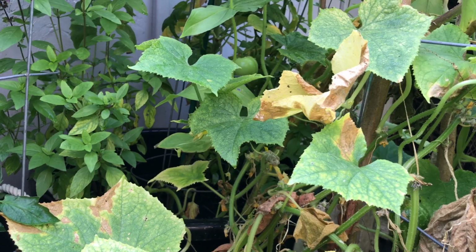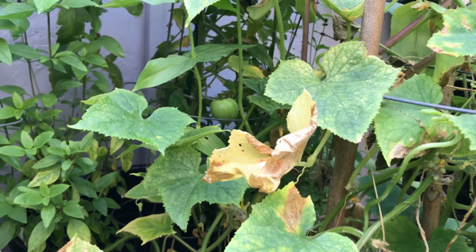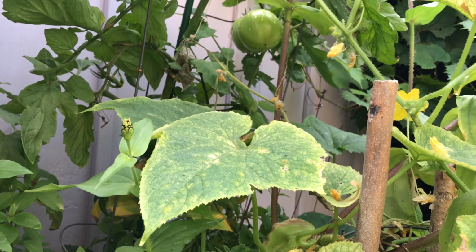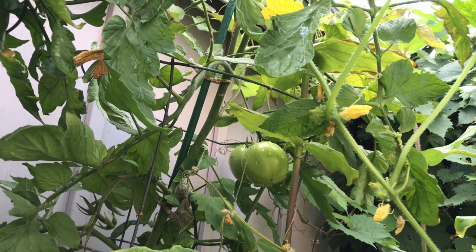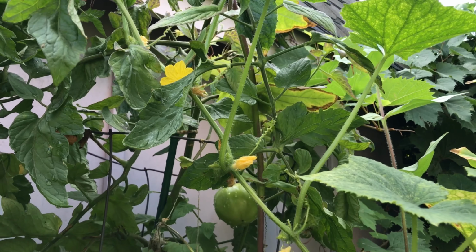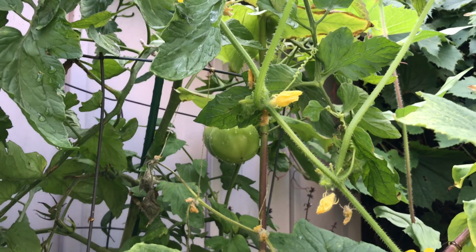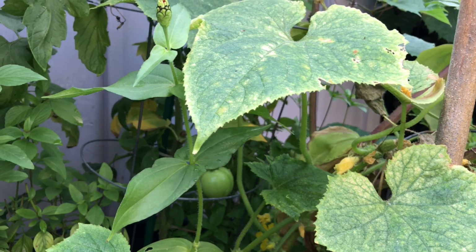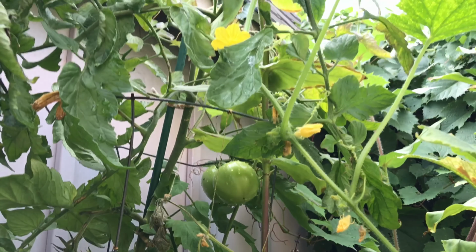And in this planter is another beefsteak tomato plant. It is being climbed all over by the cucumber, but it's still producing. And I've probably harvested half a dozen fruits from this plant. Really nice ones too. All very uniform, brown, very tasty. Really pleased with this plant.